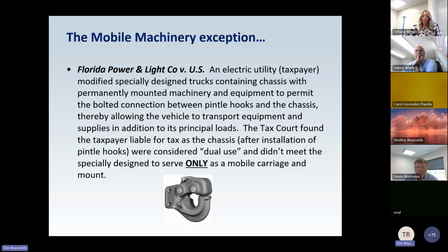otherwise exempt trucks, and it had a special design, no problems, exempt all day. But what they did is they said, well, gosh, we could probably pull some trailers with these trucks, and they attached a pintle hook to it. What that did is they were considered dual use, and they had the ability to haul cargo at that point in time, and it tripped FET. And guess what? Florida Power and Light was writing a big check. So be very, very careful with that. You might have an exempt unit today, but if you do something tomorrow to trip that, you could be in trouble with the IRS.